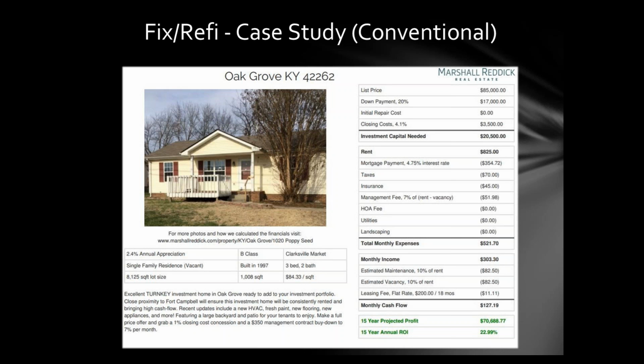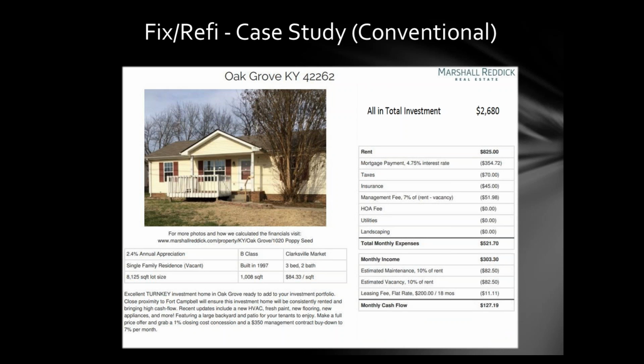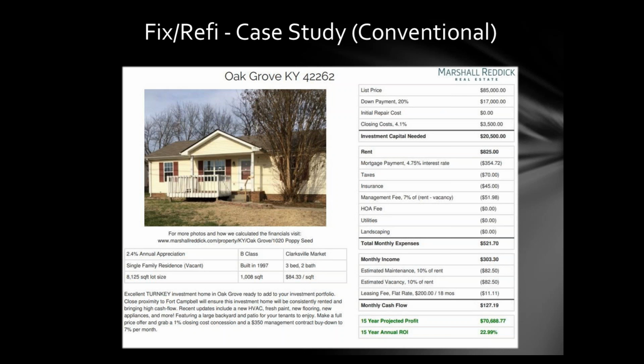You see how the numbers shake out. So now with that in mind, what if I could tell you or show you how you could buy this instead with only a total investment of just over 2,500 bucks, right? Here I'm back on it. If you buy this in a straight up fashion, you pay $85,000 for this. You're going to be looking at a total outlay of cash with 20% down at roughly $20,500.